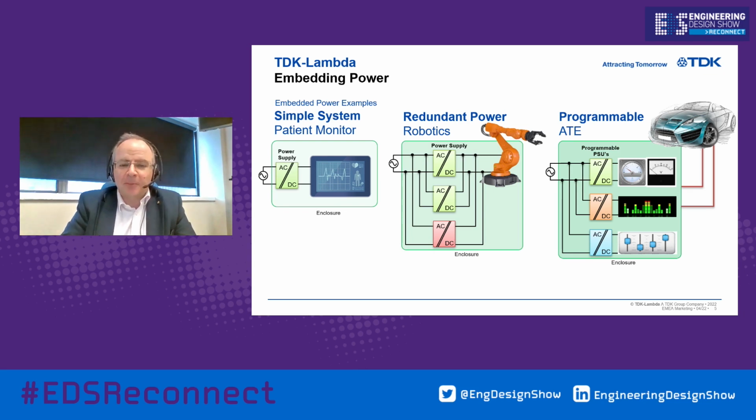So it could be a multiple redundant power architecture to ensure that critical loads are sustained, even with the loss of one or more of those supporting power supplies, or a sophisticated combination of programmable power supplies within an automated test equipment to evaluate maybe avionics or automotive systems. Embedded power systems can be found in many applications such as medical, infrastructure, renewables, robotics, transport, broadcast, and also others.